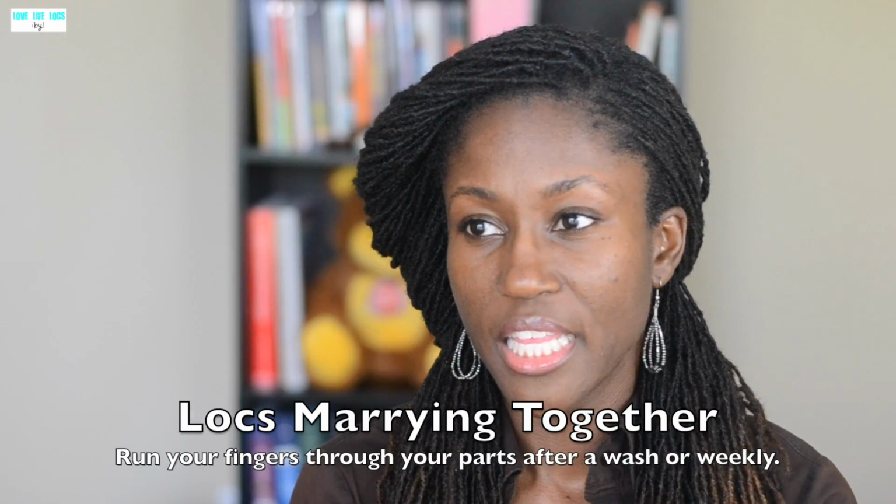A sixth thing to keep in mind is your locks marrying together. This is something that can occur after a wash, or if you've just been keeping your hair hanging, sometimes loose hairs can connect to another lock. It just means after you wash, just simply take your fingers and go through your parts.